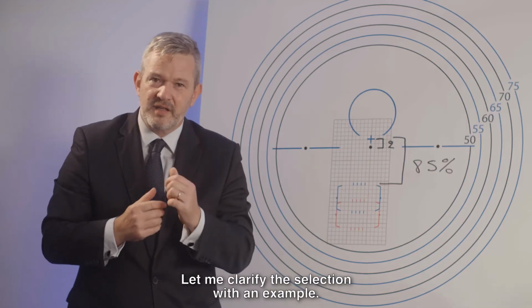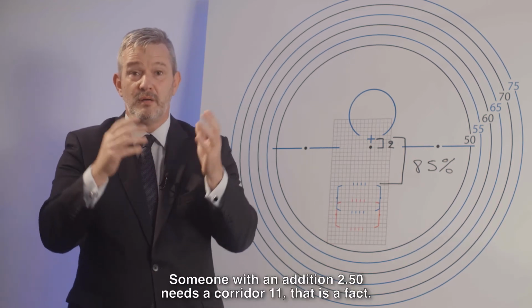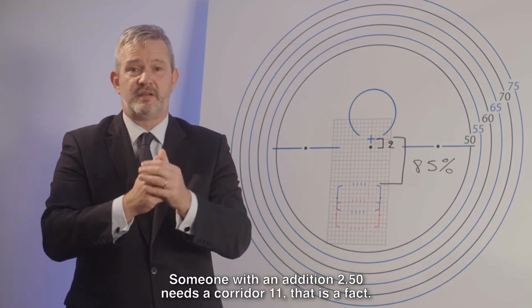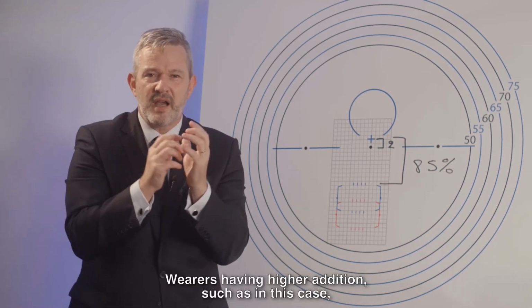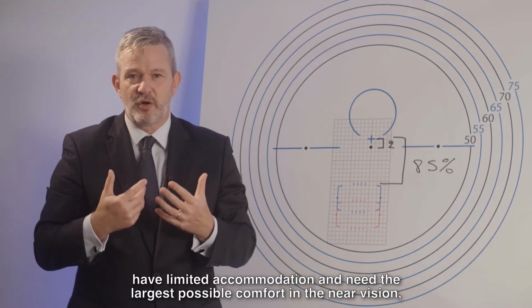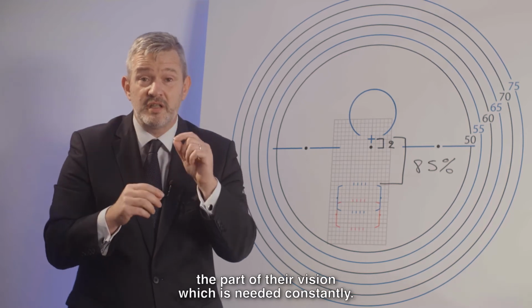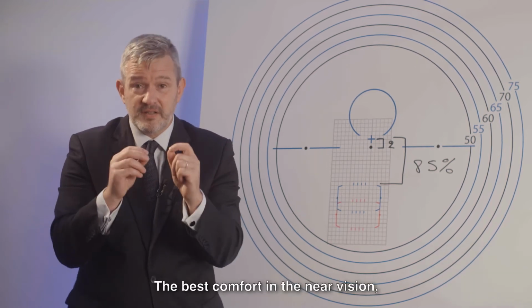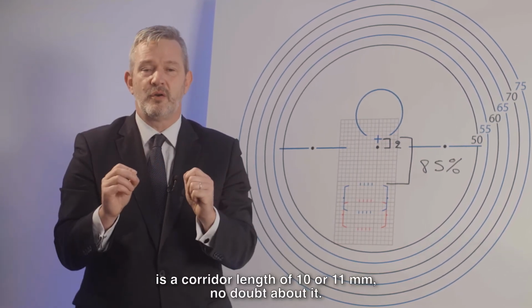Let me clarify the selection with an example. Someone with an addition of 2.50 needs a corridor 11, that's a fact. Whereas having higher addition, such as in this case, they have limited accommodation and need the largest possible comfort in the near vision, the part of their vision which is needed constantly. The best comfort in the near vision is a corridor length of 10 or 11 mm, no doubt about it.